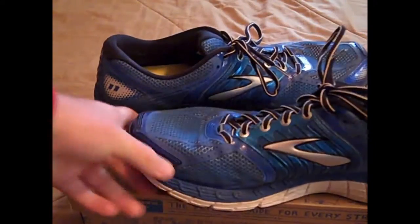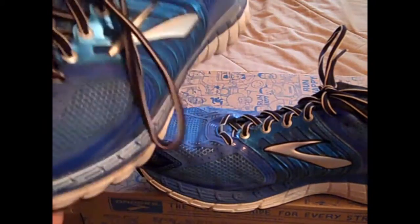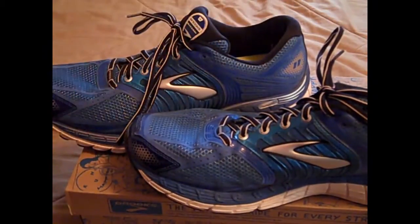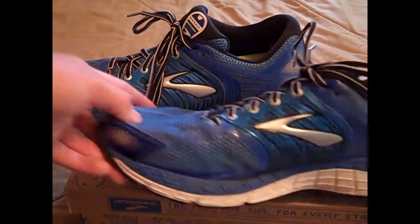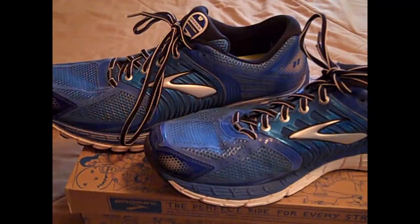I think I've put almost 25 miles so far into these shoes, which really isn't a lot, but I've only had these for almost 2 months now, and I'm looking to get more out of them. I really do think this is a good neutral running shoe from Brooks, and I would highly recommend it if you are into running. I would encourage you to check out a lot of Brooks's running shoes.